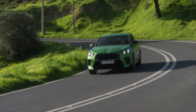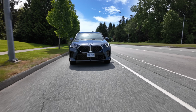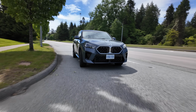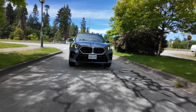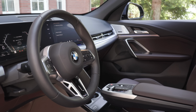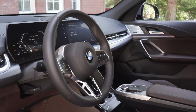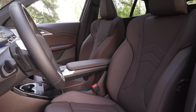Now the M35i model comes with the M adaptive suspension, but you can get it in this model if you get the M Sport package, and that's going to get you that suspension, but also the black exterior accents, all the M badging, the M steering wheel, and the sport seats, which are comfortable. And that's what we have on this one.